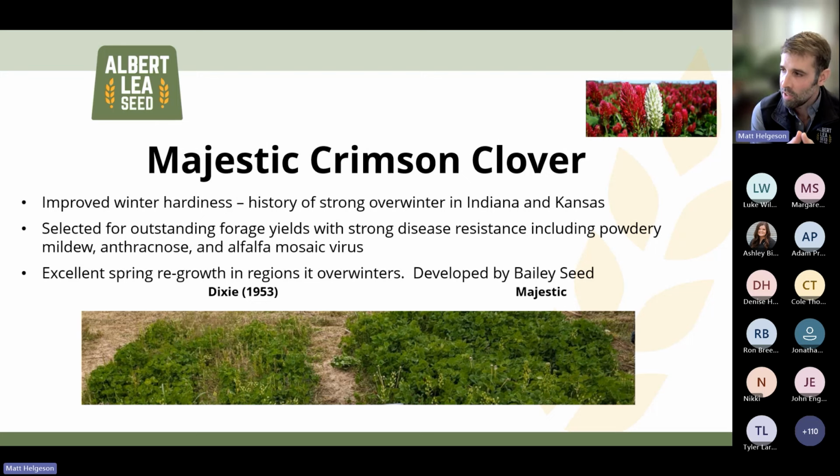So it's got a strong history in Indiana and Kansas. This one is particularly selected for high forage yields and disease resistance and really strong regrowth. So you can see there Dixie on the left, coming out of winter, a fairly weak stand, poor regrowth compared to Majestic on the right. I would just give a shout out to Bailey Seed, which is an Oregon genetic provider, seed producer, has allowed us to bring Majestic forward for our customers.